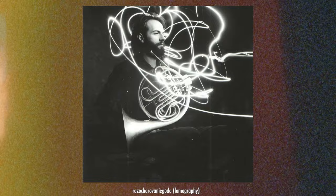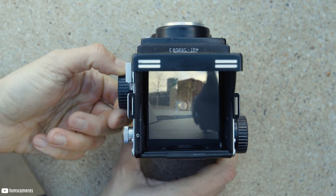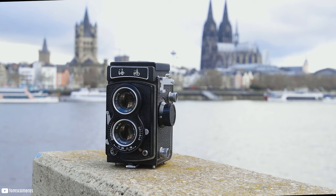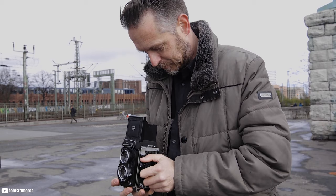The third camera on the list is the Chinese TLR Seagull 4B. While I haven't ever used these or really even heard of these before researching this video, I keep seeing these Chinese TLRs in high regard. The 4B can shoot both 6-4-5 and 6x6, which is pretty unique for a budget TLR camera. Like most other TLRs of this quality and style, there is no light meter.